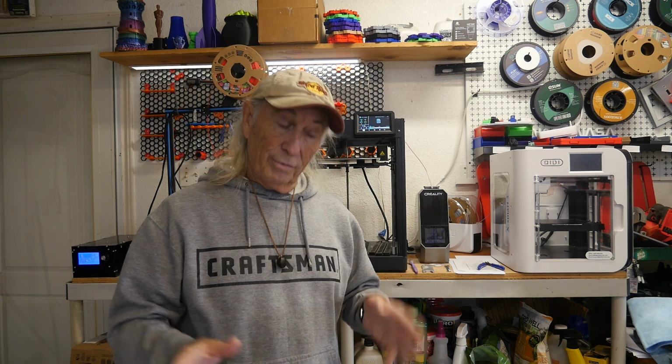And I wish the build plate was a little bit different on it, but it's a really solid machine. You put the file in, you plunk the print button, and at that point you basically just walk away because it will print it and you don't have a problem.